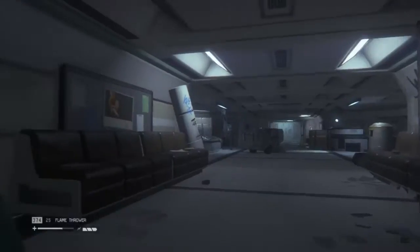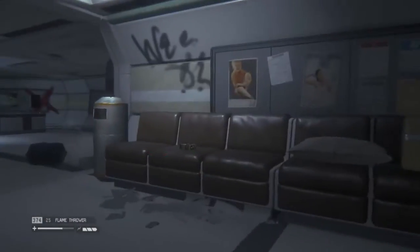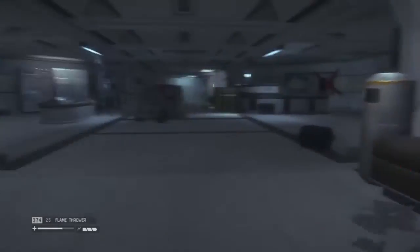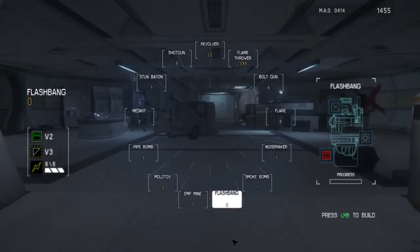Now, there were dead bodies everywhere in here. You know, it's kind of expected. We're in medical. Charge pack. Don't need the charge pack. Wait, what can we use the charge pack for then? Not that. This. Charge packs are needed.